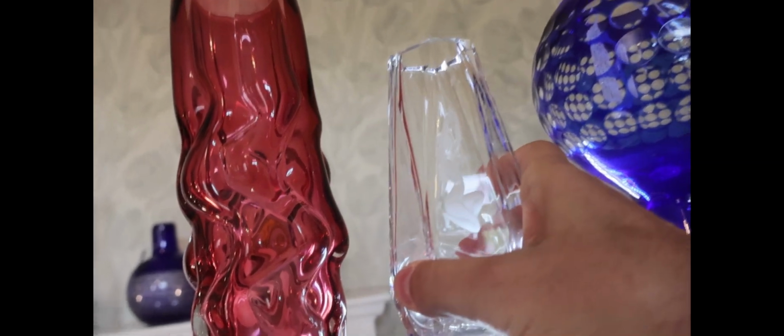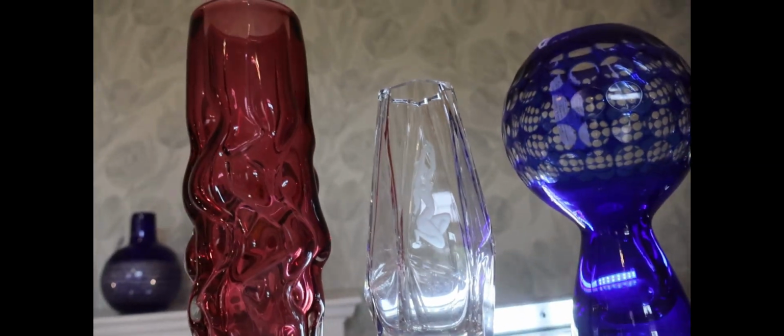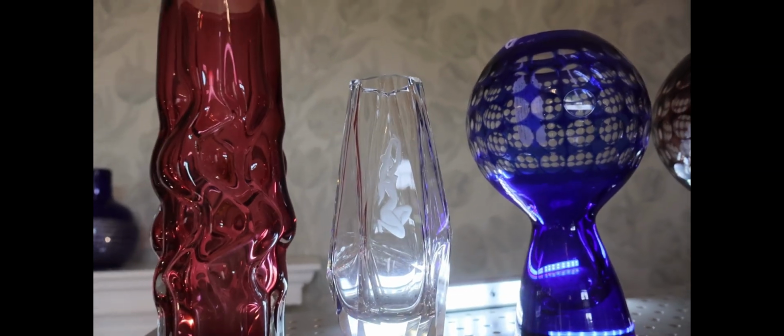What price has it got? £60. That is nice because it's small but quite chunky. I mean, I recognise this. It's Czech. I know it's in the book, so I will look that one up. But export, I will look that up.